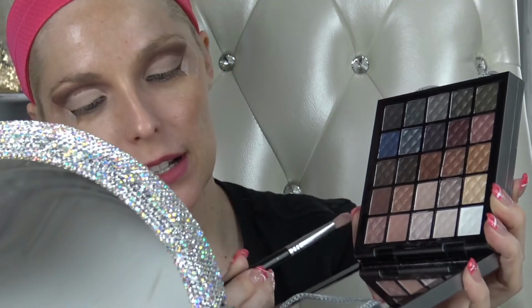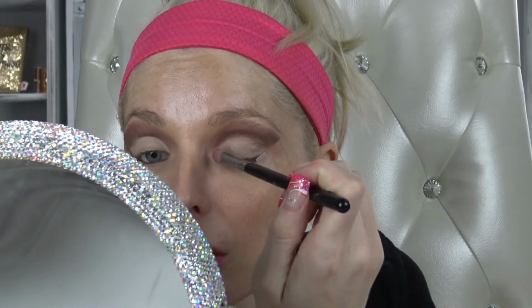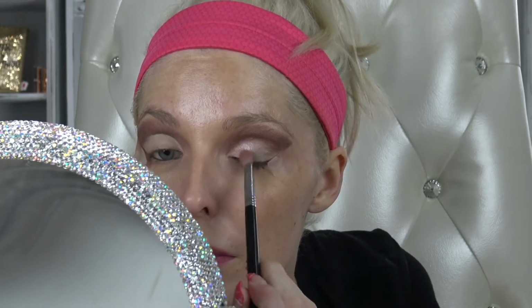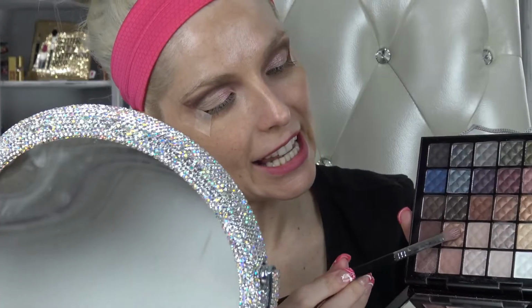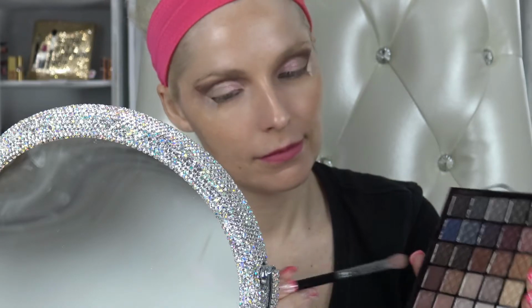Now I'm going to coat my Sigma E25 brush in this shade. Spray it. I'm using a NYX Dewy Finish today. And then put that one in the inner corner. Now I'm going to take this shade and make that my next shade in, the center shade. Ooh.